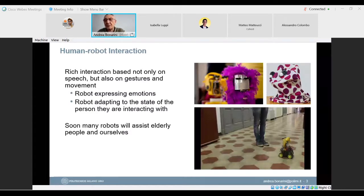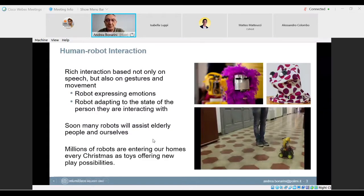Nowadays, a lot of robots around the world are there to provide some service, so they are so-called service robotics. And actually, millions of robots are entering our homes every Christmas as toys. It's a way of putting robots in the hands of regular people, non-expert people, typically children.